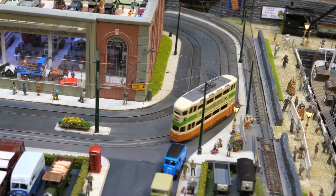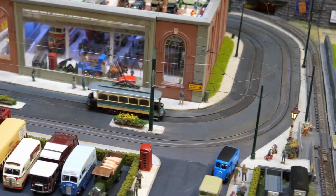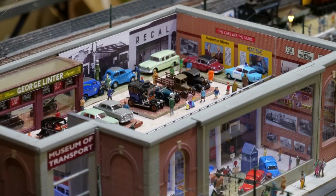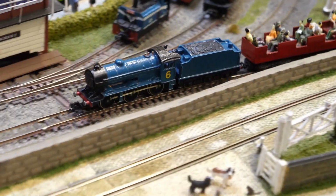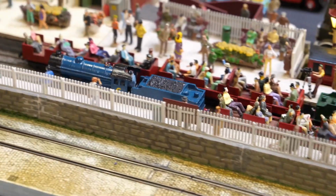4mm electric tramcars operate on a double track around part of the layout. That also includes the road gallery, housing an extensive collection of classic motor vehicles, and the tramway depot. A miniature railway based on N gauge operates around this area and beyond.